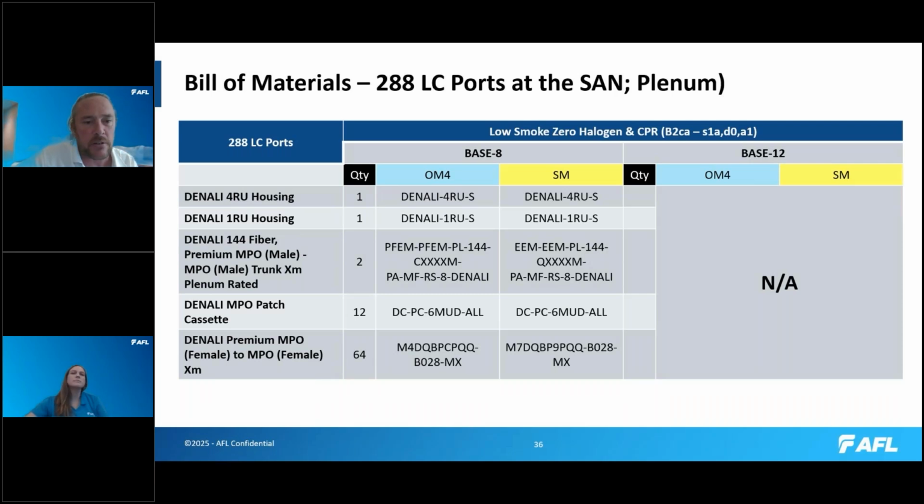If you made the trunk female, then on each end you would need a male to female patch cord, which just makes it ever so slightly more complicated. So you're better off keeping your patch cords female to female, method B, and then the whole system works.